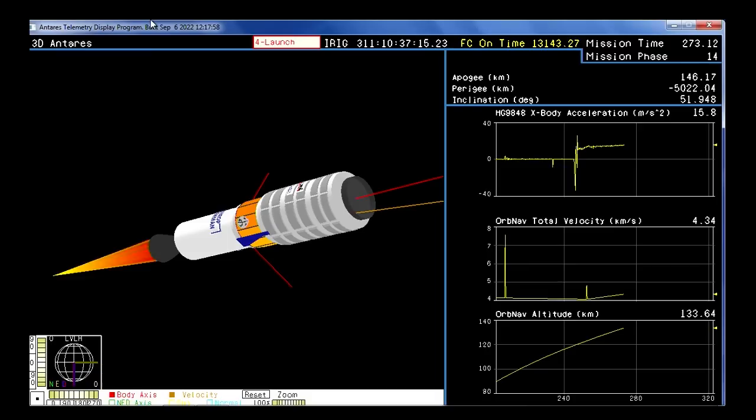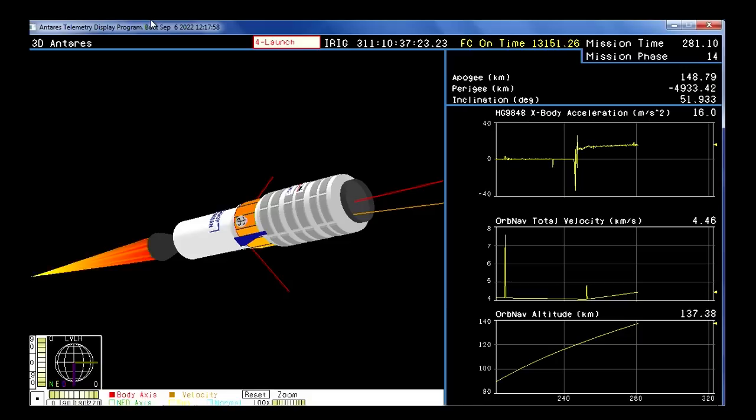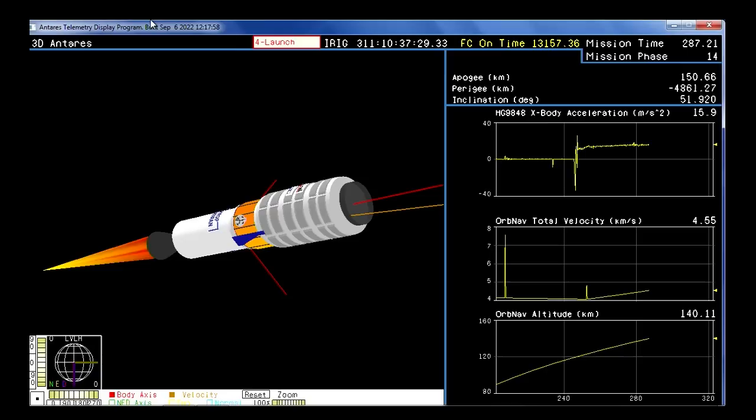Attitude remains nominal. Stage 2 TVC is nominal. Electrical power remains nominal. Attitude is nominal.